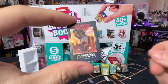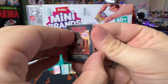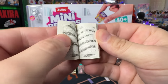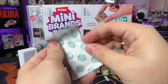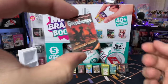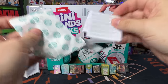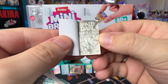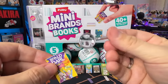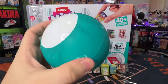Okay. This is Stranger Things, Darkness on the Edge of Town. Ooh, a novelization based on the show by Netflix. That's exciting. I almost threw this one away because the book inside is so thin. Oh, it's another Goosebumps. There we go, The Haunted Mask. Oh, this has some instructions. Okay. Charlie and the Chocolate Factory. All right, a little Wonka action. And then, of course, we got another little magnifying glass. Oh my gosh, I finally opened one correctly.